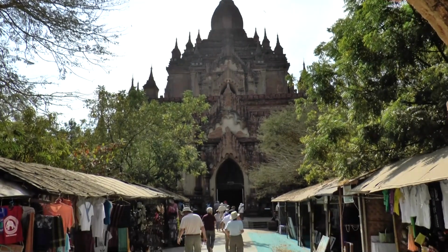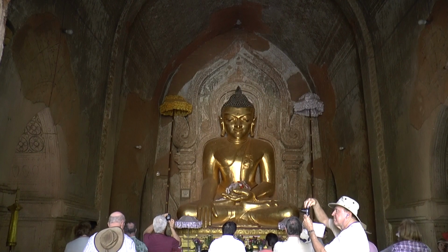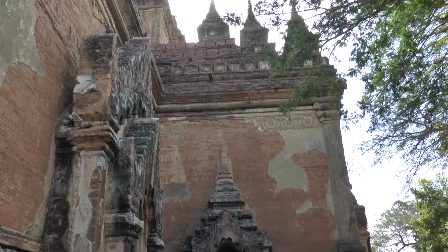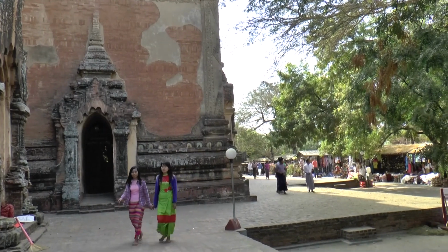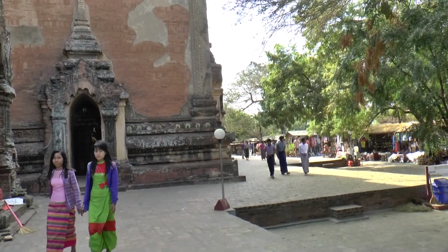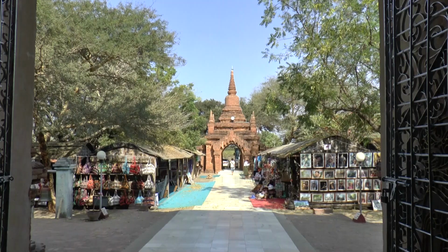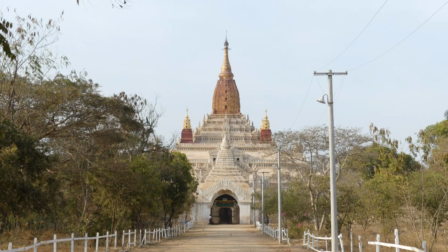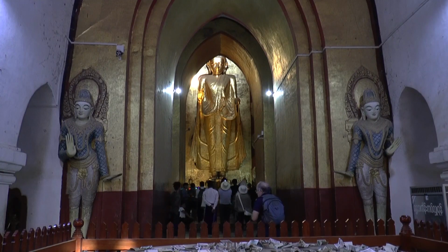In complete contrast is the red brick three-story Tillam Inle Temple. It has a Buddha image on each side and is surrounded by a tourist market. Then we went on to the Ananda Temple, an architectural masterpiece and one of Bagan's most beautiful temples.